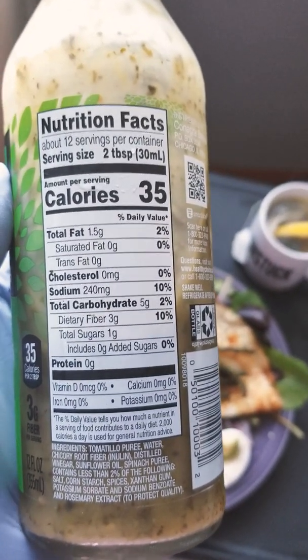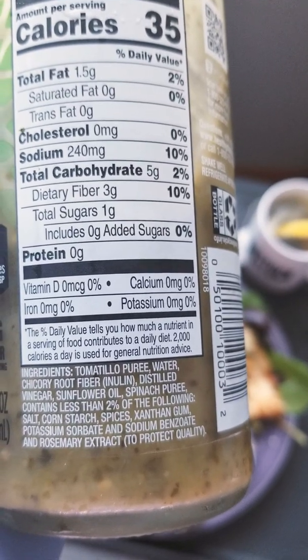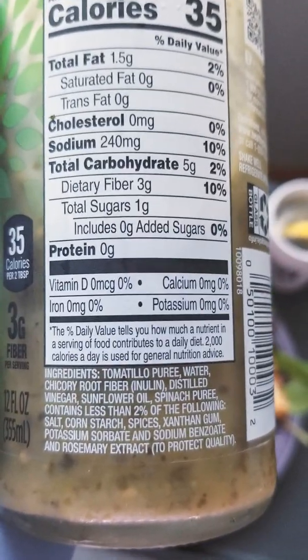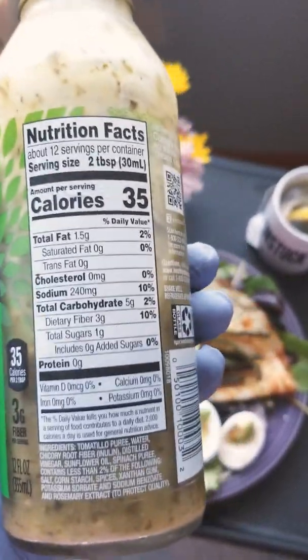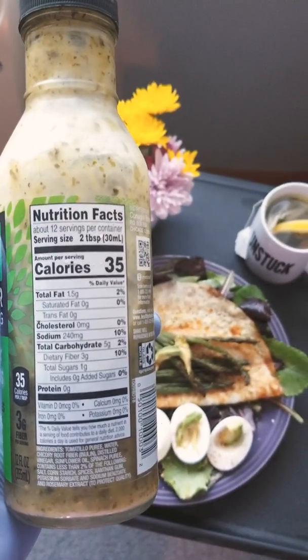Now, where is the fat coming from? Okay, tomatillo puree. So fat is not the first ingredient. That's a good sign. Water, chicory root fiber, inulin, distilled vinegar, sunflower oil, way down on the ingredient list. Remember what I say about seed oils. They are not healthy to be consumed in large quantities. So if you're going to eat some seed oil, 1.5 grams will not hurt you.